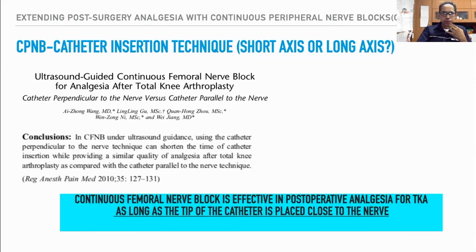Okay, so if you ask me, I prefer the short axis technique because it saves a lot of time. And as long as the tip of the catheter is placed close to the nerve, it should be fine.